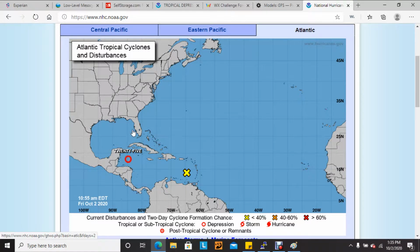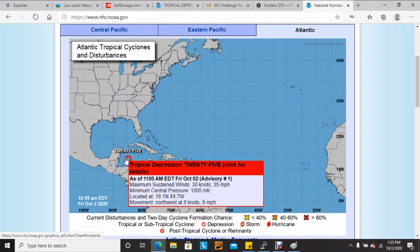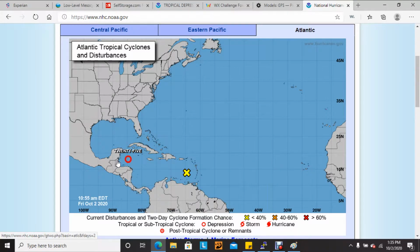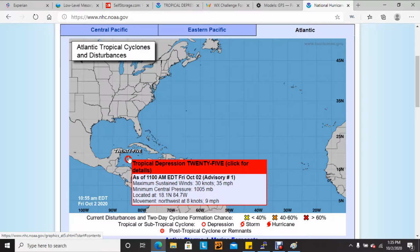We're going to go from forecasting for Grand Rapids, Michigan, all the way down to the tropics, where we now have Tropical Depression 25 named, right off the coast of Belize, it looks like, in the Caribbean Sea. Currently, pressure of 1,005 millibars and sustained winds of 35 miles per hour, moving to the northwest at 9 miles per hour.